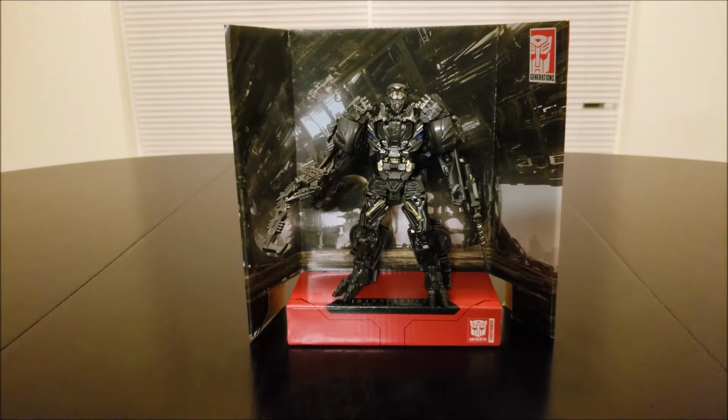For anyone that doesn't know, he is getting an orange retool that's meant to be like one of his minion bots. And the sculpting difference is that the new one will use the helmet face that Lockdown has in the movie as opposed to this one. So if you like that look for Lockdown, you might want to pick that toy up too.